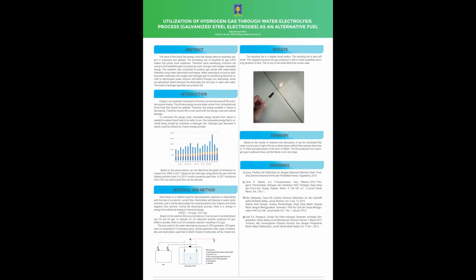As we know, energy is an essential component of human survival because our activity requires energy. The primary energy source today comes from fossil fuels that cannot be renewed. Therefore, the energy available in nature is decreasing. Therefore, human life is now faced with the energy crisis and natural damage.